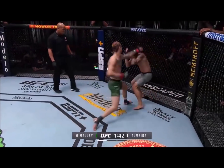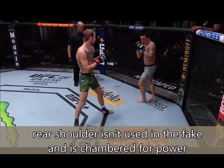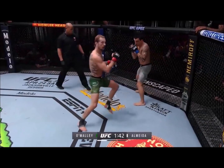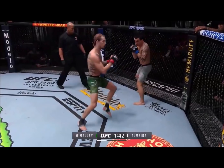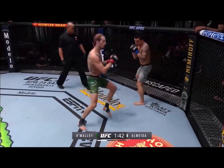There's a neat benefit from using the look-away fake. When O'Malley fakes, he's only twisting his head off to the side. This doesn't engage the shoulders at all, and what this means is that the fake with the head actually keeps his shoulders chambered in a neutral position. This actually allows him the full range of motion to deliver a potential power shot. There's one more benefit to using the head fake, and I'll let O'Malley explain it here in this interview.